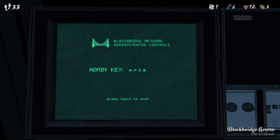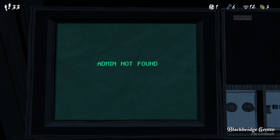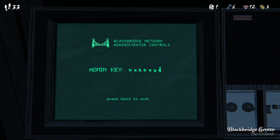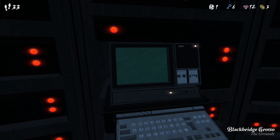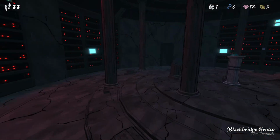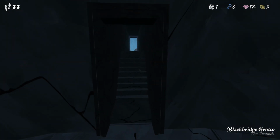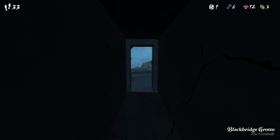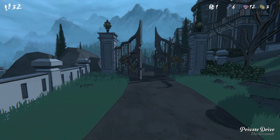Blackbridge, Horace, admin not found. Herbert, Sinclair, Ann Babbage. No. Cinca. No, I mean the password for the computers in the house is Swan Song, so it might be another thing along those lines. I have no idea. But we got a microchip at least, so that's good.